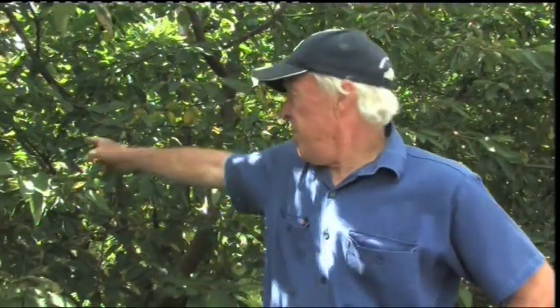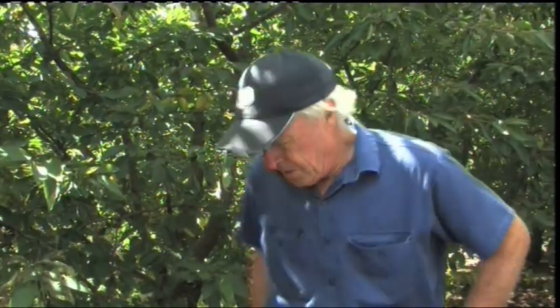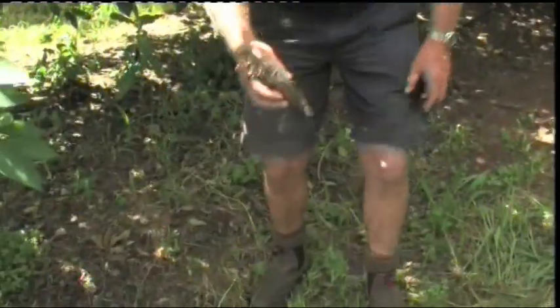One thing that we do that I think is important is that when we first started here, most orchardists would remove all the prunings from the orchard and stack them up and burn them, get them out of the orchard. We don't do that anymore. We mulch everything in the orchard. So if you go back to where the guy's been pruning there, you'll see a whole lot of sticks.